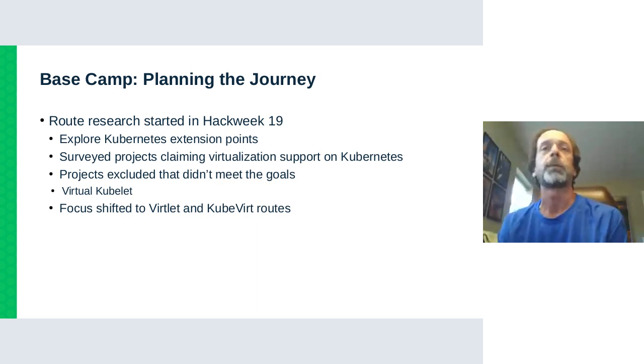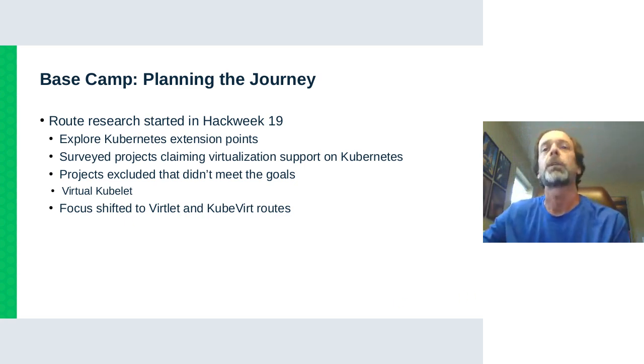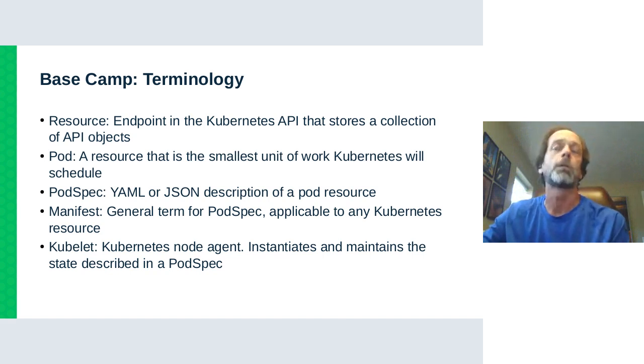On the surface, maybe it seemed like it was something interesting, but as we looked closer, we realized Virtual Kubelet, for example, replaces the kubelet on a Kubernetes cluster node with something that can be backed by Azure cloud, Azure container images, or Amazon AWS Fargate. So while these things are pretty interesting, they really didn't meet our goals. So our focus quickly shifted to KubeVirt and a project called Virtlet.